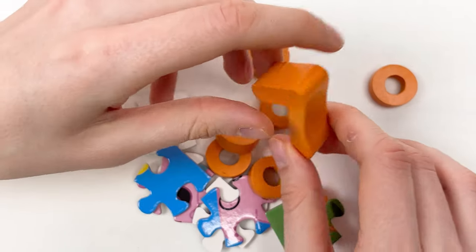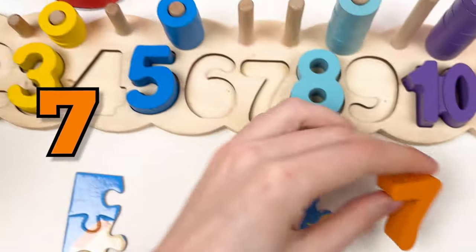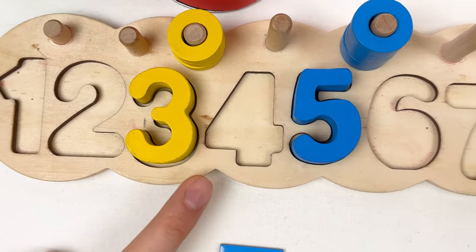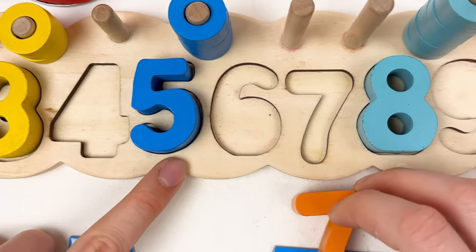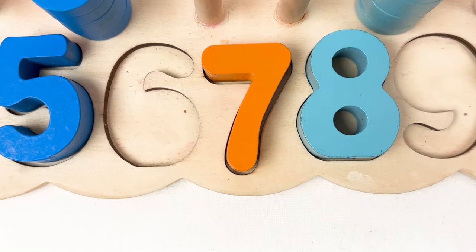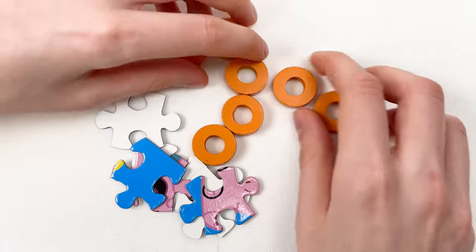So here we have the number 7, orange color. So let's count the numbers. So here 1, 2, 3, 4, 5, 6, and yes, 7, well done. And here we have 7 wheels, orange wheels.